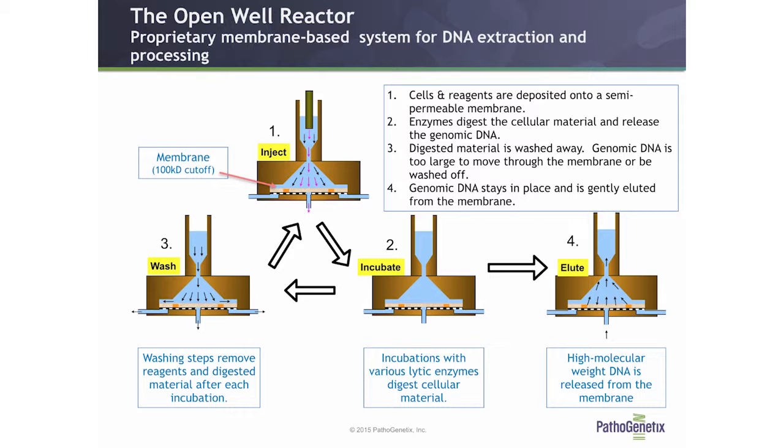The Resolution's sample processor allows for variable times and temperatures, providing flexibility in sample preparation protocols, and the OWR design allows for the sequential addition of reagents and wash buffers without having to physically move the sample, thereby preserving the physical integrity and concentration of the DNA.